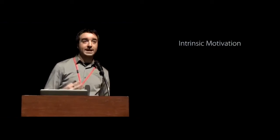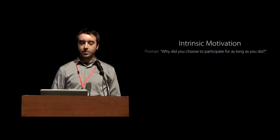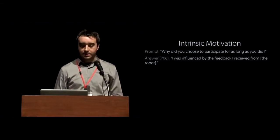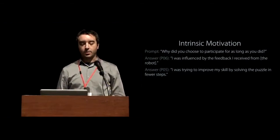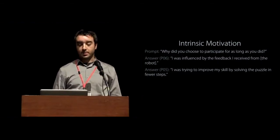So in terms of capturing intrinsic motivation, we asked an open-ended question in the follow-up questionnaire. Why did you choose to participate for as long as you did? And so these are a couple of examples of answers we received. So this participant said, I was influenced by the feedback I received from the robot, whereas this one said, I was trying to improve my skills by solving the puzzles in fewer steps.